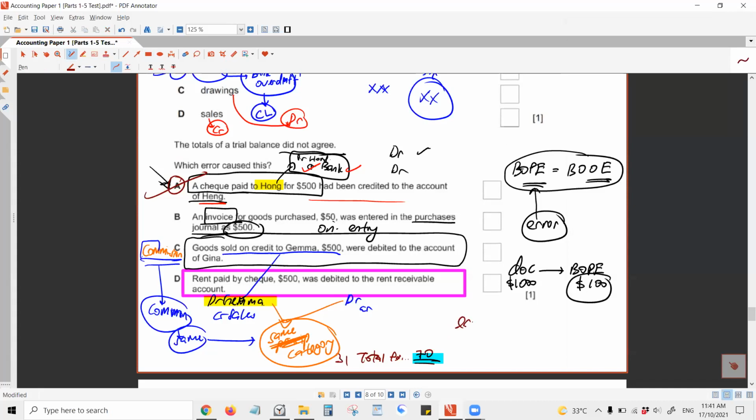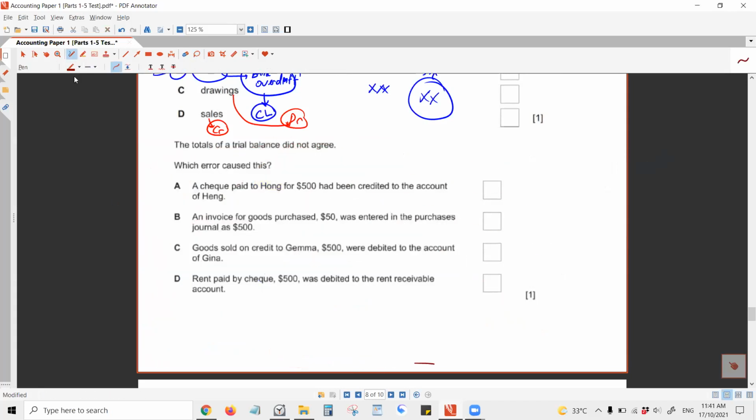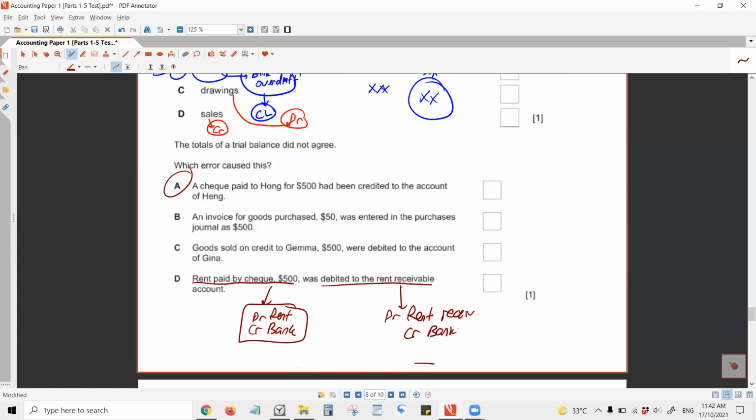Error of principle is the other way around from error of commission. For error of principle, when both the wrong and correct account belong to different categories of items, then it is an error of principle. Okay, now you see what they did here. Rent paid by check, 500. This is the transaction. They should have credited bank and then debited rent account. This is what they should have done. But they debited the rent receivable account. So instead of debiting rent, they debited rent receivable account. Then we have to assume that they credited bank.